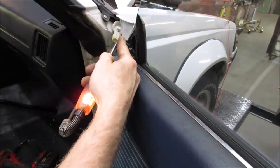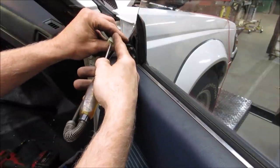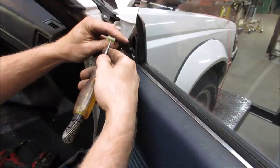All right, there we go. So that's what it is. It's switching back and forth between hot and ground. I don't want to jump across these. I'm going to arc them out.